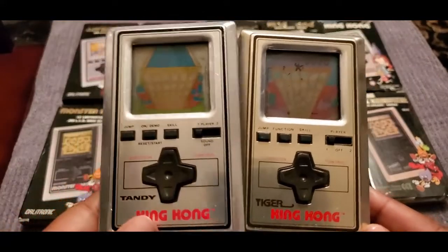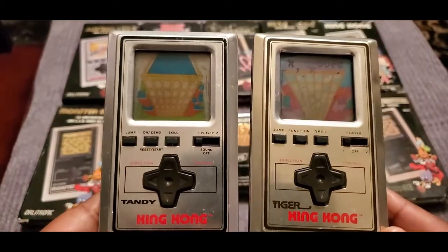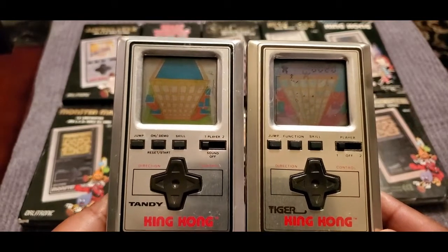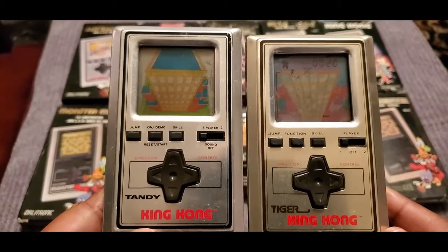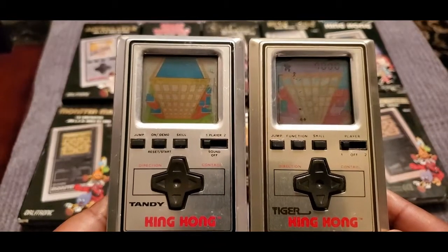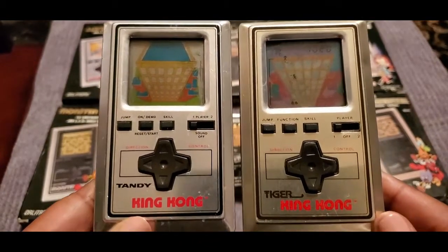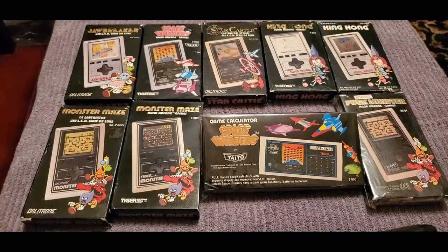One of the things I find interesting about this is if you look at the Tandy version, it's actually a different screen. The LCD is slightly different between the Tiger and the Tandy. And actually, if you look at multiple Tandys, there'll be multiple different LCD screens for these. So, one little interesting fact. All right, so that was the King Kong.